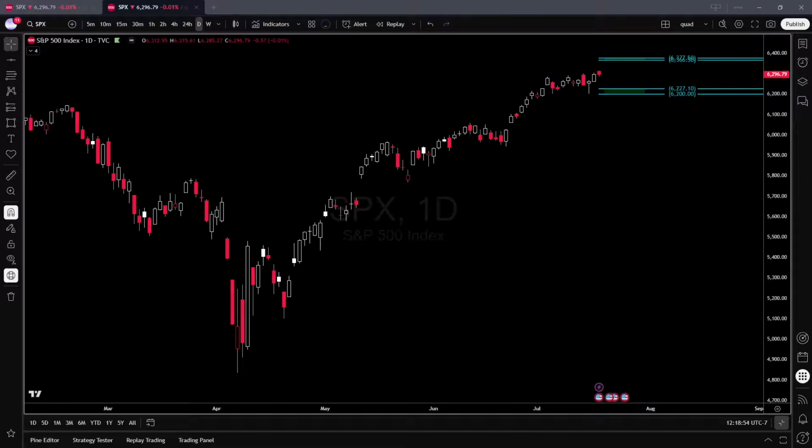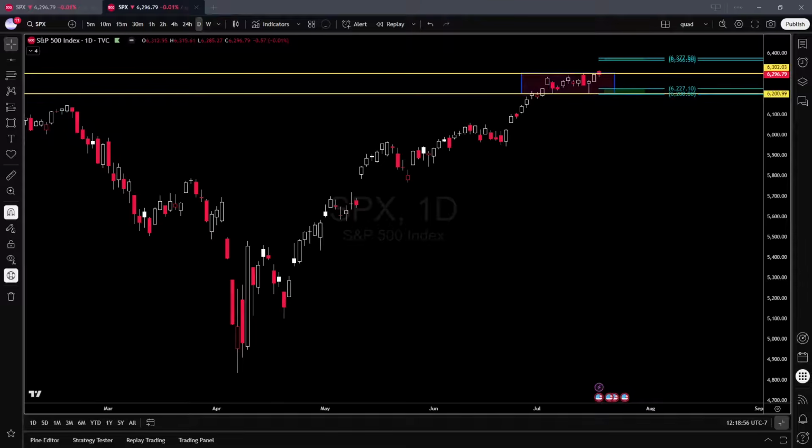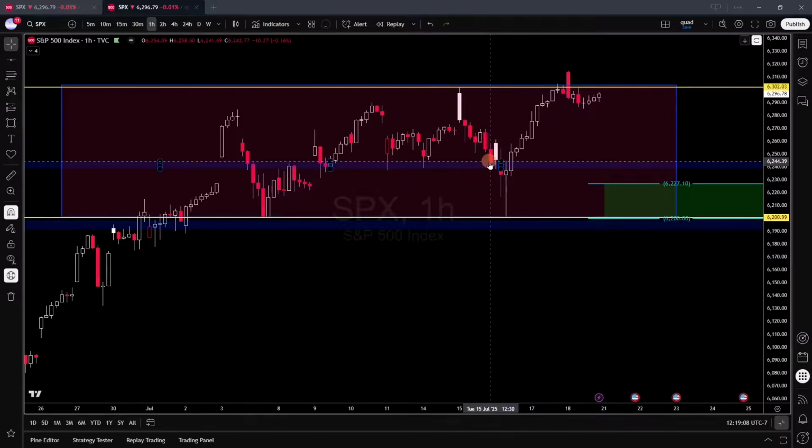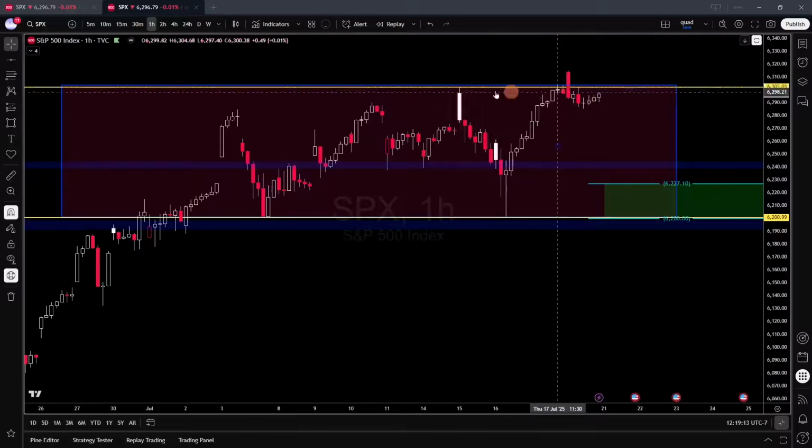And here is a quick look at the range that the market has been bouncing around in for the last few weeks. Let me switch this over to an hourly time frame. You could see that it has encountered a little bit of resistance up here at this 6,300 area. Recently, it got rejected a few times. And also notice this 6,200 area. It got a bounce back up a couple of times as well. So we're basically looking at a little bit over a 100-point range.